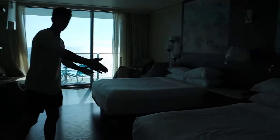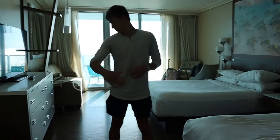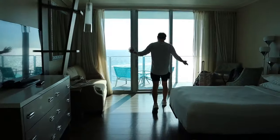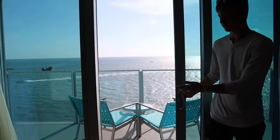We have two beds that we don't need. Loveland's gonna have a crib that they're gonna bring up for us. Nice little bench here, nice TV, you know, nice little sitting area. And the very best part about this room is the view.